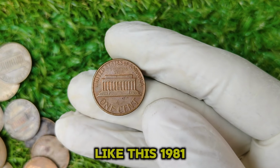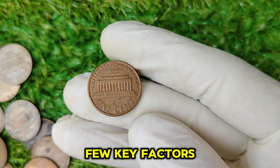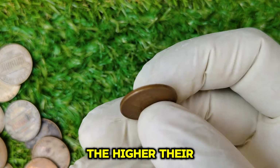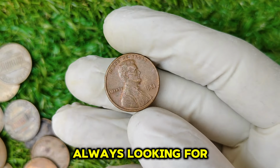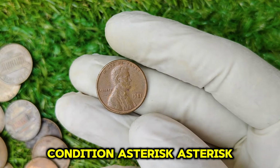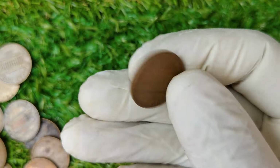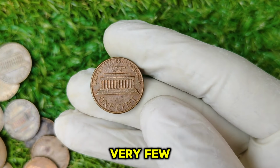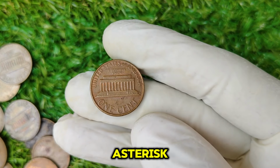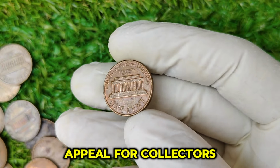Why do some coins like this 1981 penny become worth so much? There are a few key factors. Rarity. The fewer of these era coins that exist, the higher their demand. Coin collectors are always looking for rare and unusual pieces to add to their collections. Condition. As we mentioned earlier, the condition of the coin plays a huge role. Coins that are uncirculated or have very few imperfections are far more valuable. Historical significance. This coin represents the end of an era for copper pennies, adding to its appeal for collectors.